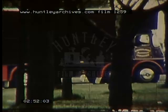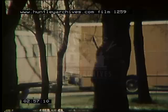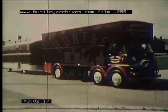When everything's packed, the big lorries move off. They're going to a new fairground. The caravan has to be taken with them.